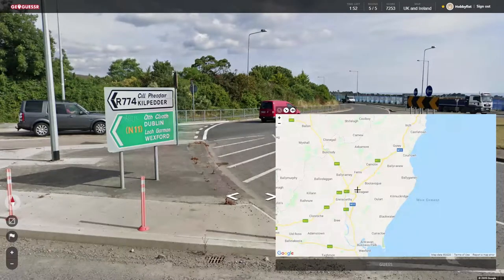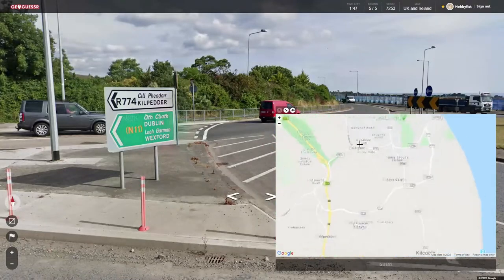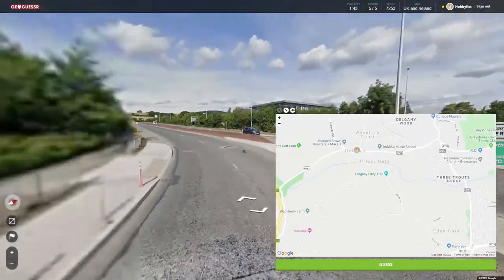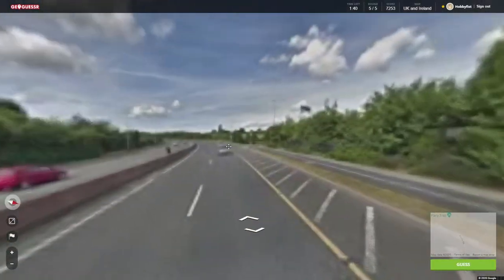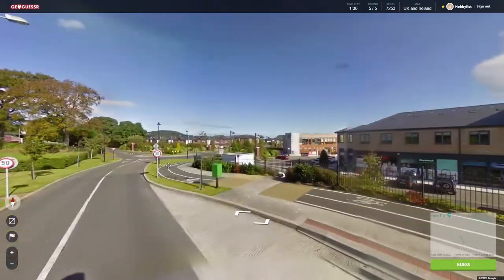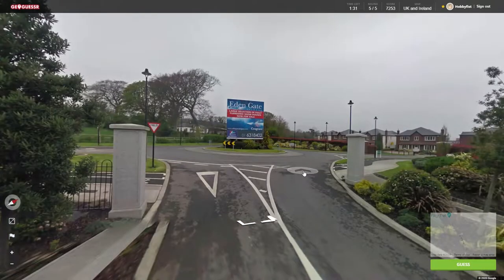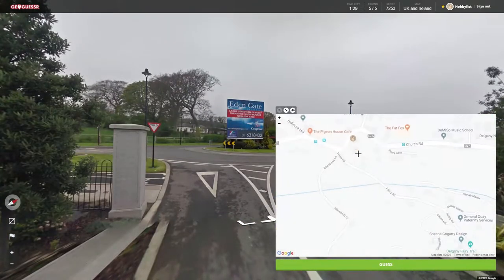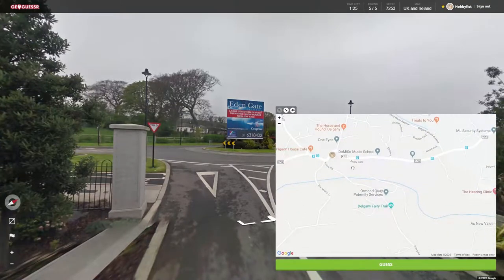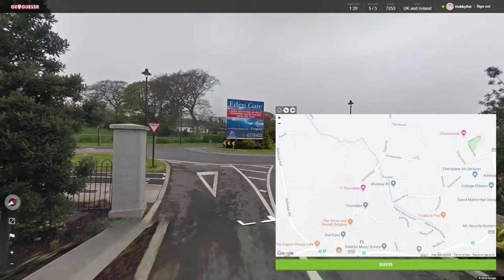We got the N11. Delgany. I think that's what I saw, right? Let's go back. Let's get in this little parking lot here. Eden Gate, Delgany. Thank you, Jesus. I may have just saved myself some points here.